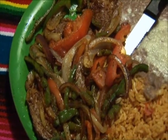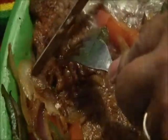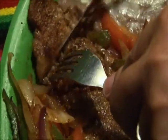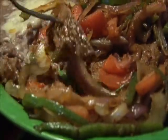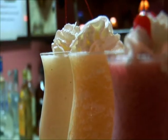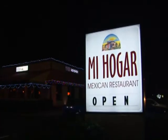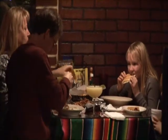For steak lovers, there's lots of choices, like this beef steak a la Tampiqueña, a delicious T-bone steak grilled with onions, bell peppers, and tomatoes, and served with Spanish rice, fried beans, salad, and a tortilla. You'll also find a wide choice of domestic and Mexican beers and mixed drinks, including daiquiris, pina coladas, and margaritas. Mi Hogar has 2 locations, this one in Chesapeake and one near the Norfolk base on Granby Street in Riverview. Choose Mi Hogar for your next lunch or dinner out. You'll be glad you did.